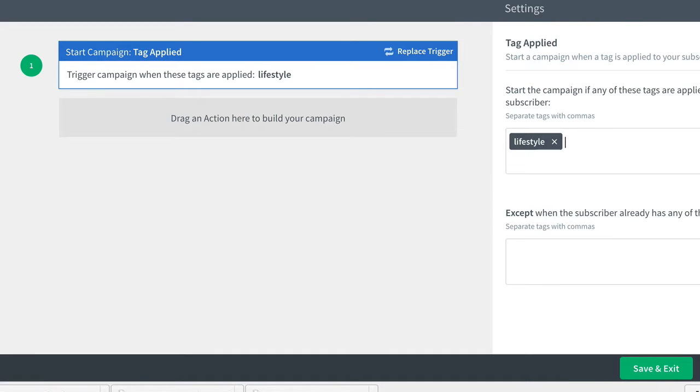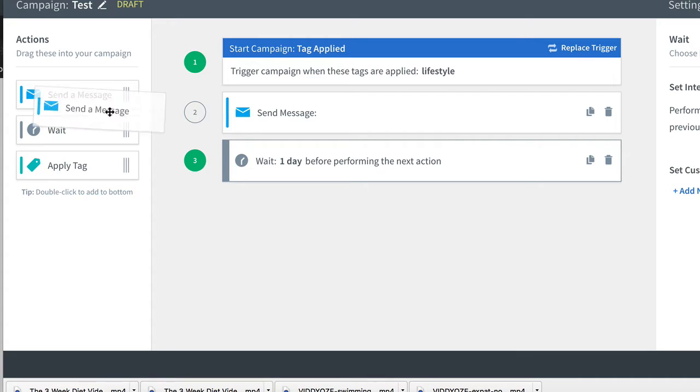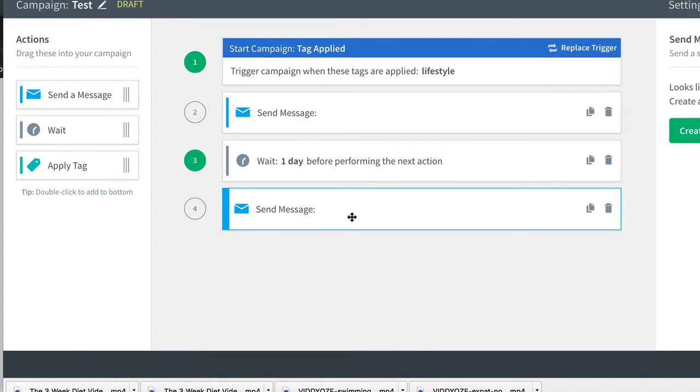Okay. And then you drag your first message on, and basically it's going to be anybody that has a tag for lifestyle will get this message. And then you just would do this and set it up, very familiar to an autoresponder. But this is awesome. I'm not so sure that a lot of people are talking about it.